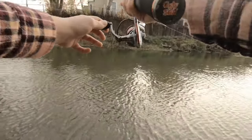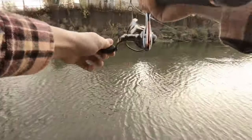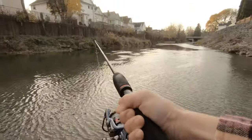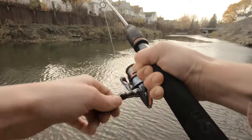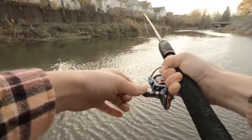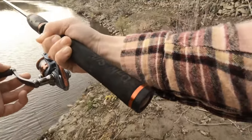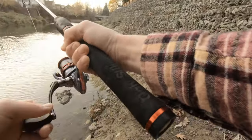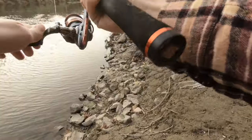That's a fish. Oh my God. Okay, I'm gonna definitely need help with this one, Dad. I don't know what this is, but it's huge. Oh my gosh. I'm gonna need to follow it. What did I just hook into?